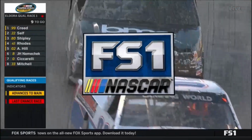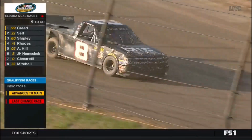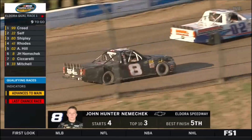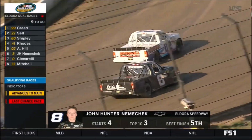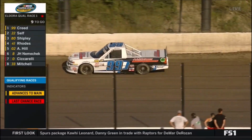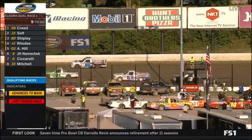Right there you can see Ben go in and wipe out and get in the wall. Wow, there's a lot of mud out there. John Hunter's having a tough time seeing where he's going right now. Look at the damage already on the side of that A truck. You talked about him packing her into the wall, and we're getting word from NASCAR that Sheldon Creed will indeed be put to the rear of the field for jumping the original start.